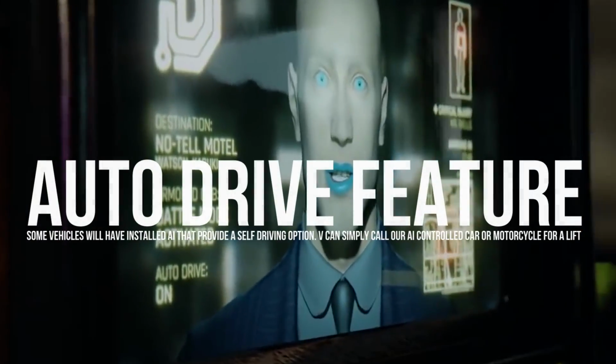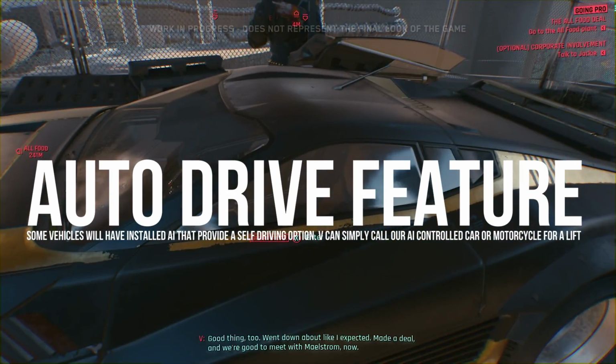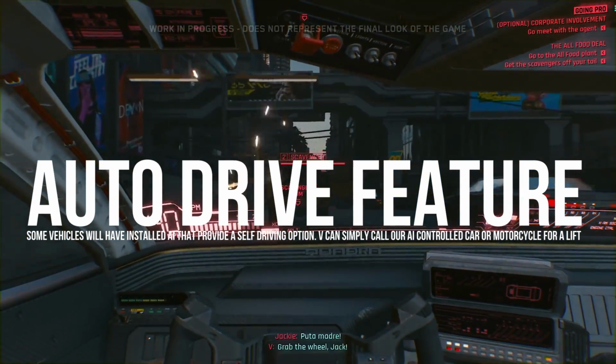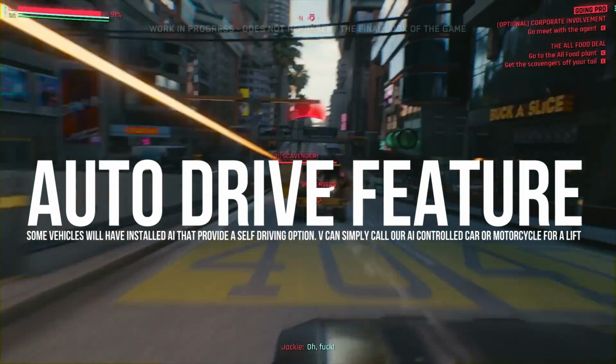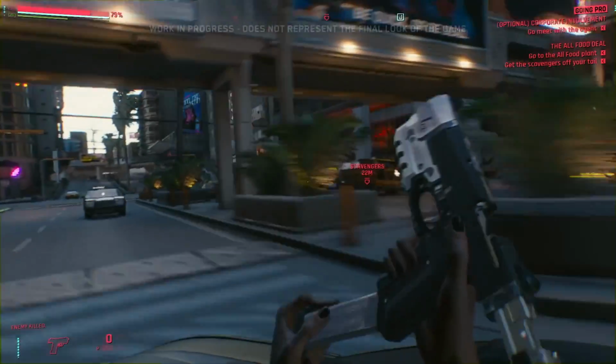And that is from lead quest designer Paul Sasko, who I love. Number 4, the self-drive feature. So vehicles will have installed AI that provide a self-driving option, which allows V to focus on any potential outside threats and execute drive-bys with more accuracy by leaning out of the driver door window and firing down sight as the car sticks to the road perfectly.